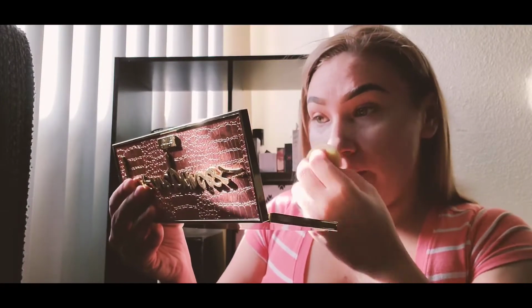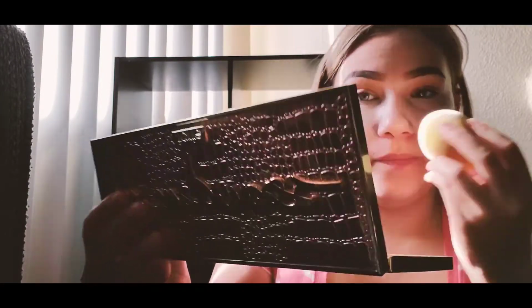And there we go. So let me bring you guys over here so you can see. This is what it's looking like so far. I don't think it looks bad. It's pretty much even with where I want it. And yeah, so this is where we're going to start. And since we are there on the highlighting part, let's go ahead and move on to the contour.